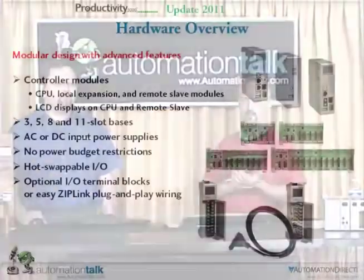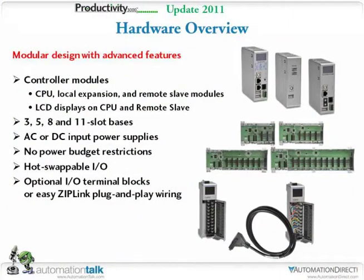All right, on to the next slide. A little bit more on the hardware overview. Just showed some of the modules, the bases. Of course, you've got AC and DC input and output modules. You've got AC and DC power supplies. The power supply is to the left of the processor. It actually just snaps on the rack. You could get multiple size racks.